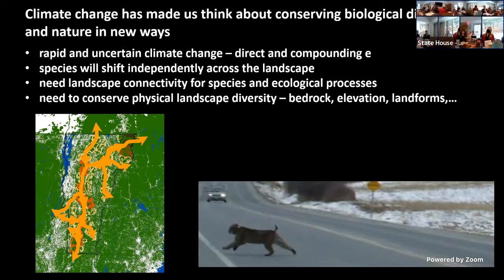That the second piece, when we think about property rights, I'm just interested in what are the appropriate incentives and disincentives that respect property rights and also achieve our goals in that regard.